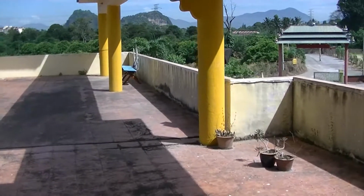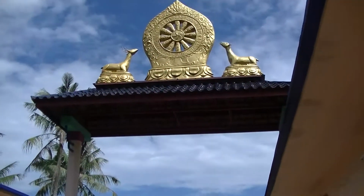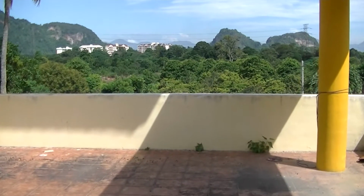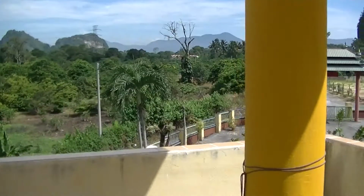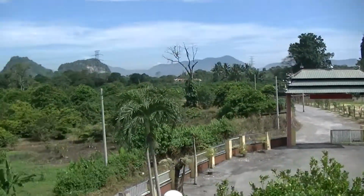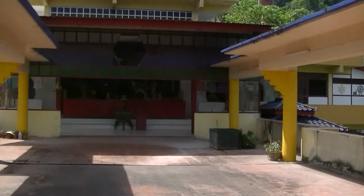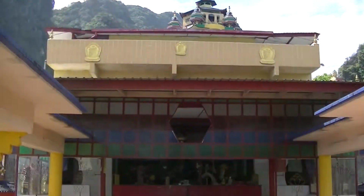There's an awesome huge structure, I don't know what they call this type of structure. No idea. Veranda? Is it called a veranda? So there's nothing much to see actually. There's something else up there, but they don't let us go up there.